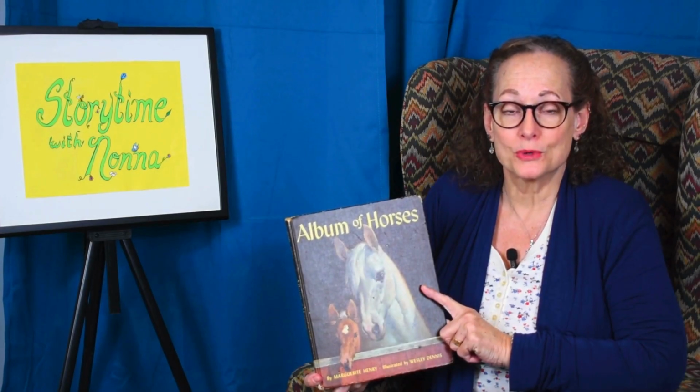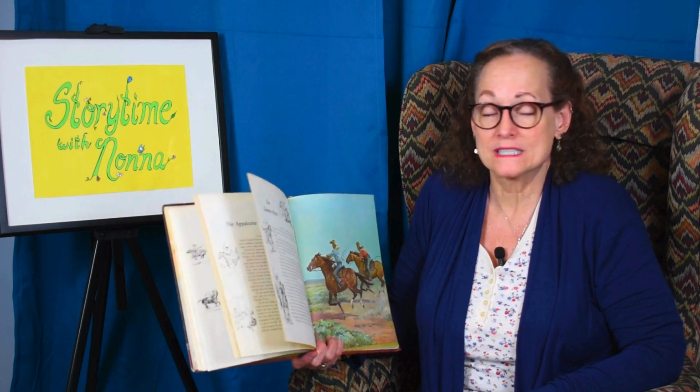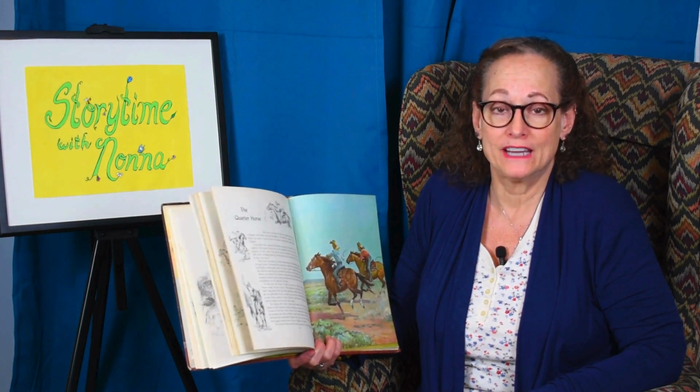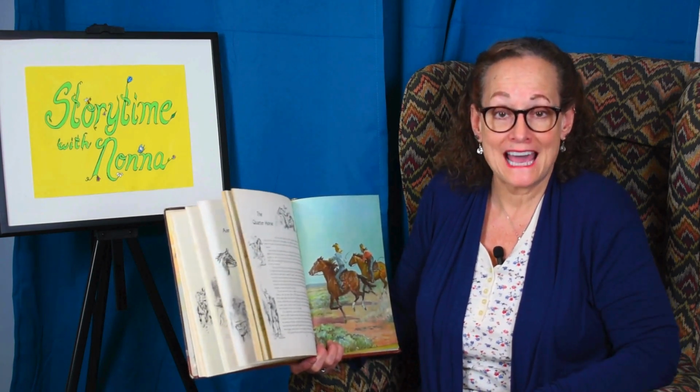So we have one more story, and it's actually about the quarter horse, which we had as a family. We had a quarter horse that was really beloved of my daughter. She loved to ride him, and he was very fast, and just like the horses that we're going to read about now. His name was Taz. So let's get started.